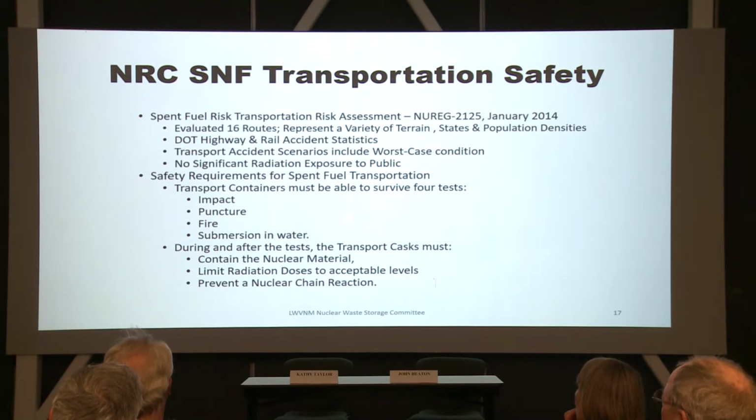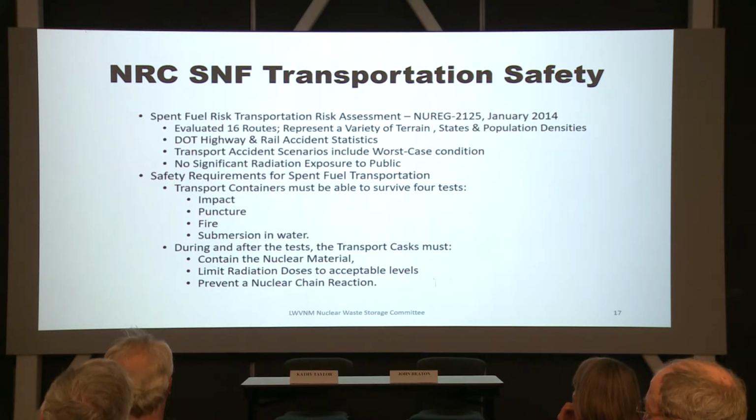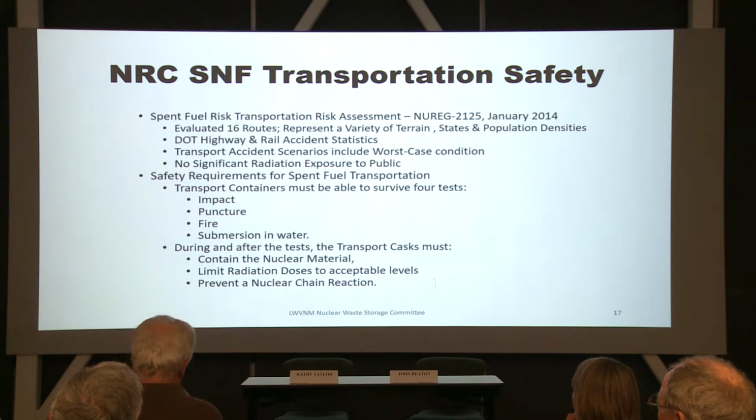They have a 30-foot drop. And these are sequential things. First, they take a cask in good condition, and then it goes through these tests. An impact test, that's the 30-foot drop. A puncture test, where they drop it 40 inches onto a 6-inch diameter peg, and it cannot puncture. Then there's fire, like I said, a 1 or 3 hour fire, and then submersion in water.